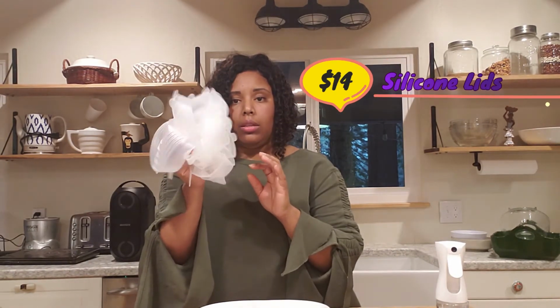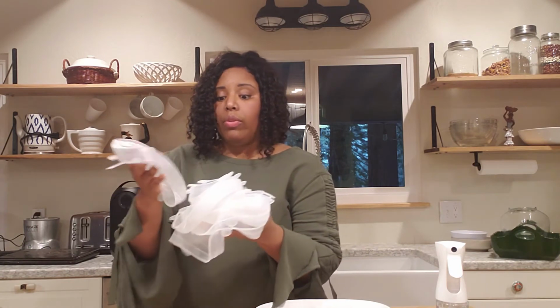Okay, so my last favorite are these silicone lids. I have a pack of 12. And what these are for is when you have Tupperware containers and you can't find the lid, you should just pop one of these bad boys over it. Or if you have a bowl of food and you don't want to have to take it and put it in a Tupperware container, you can just put a lid over your bowl. So this is so genius.